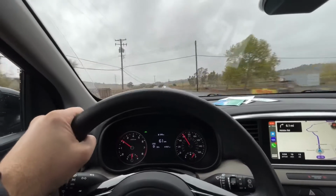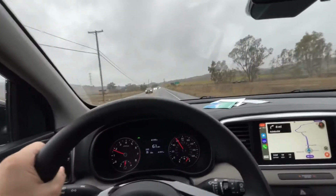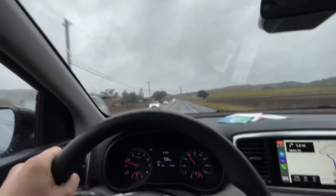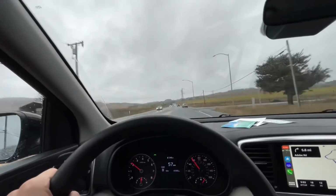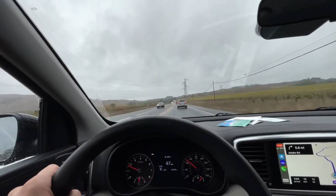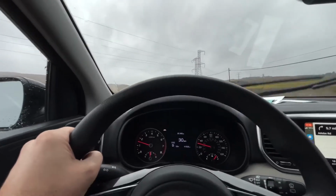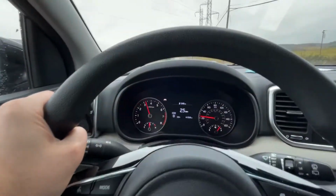It's trying to pretend that it has a lot of power, if that makes sense. It just is a very noisy and kind of jittery feel when you jump on the gas there. It's not slow, okay, but it's not fast. It just kind of feels unpredictable. I think I'll slow down some more. There's no one behind me, so let's give it a quick goose.